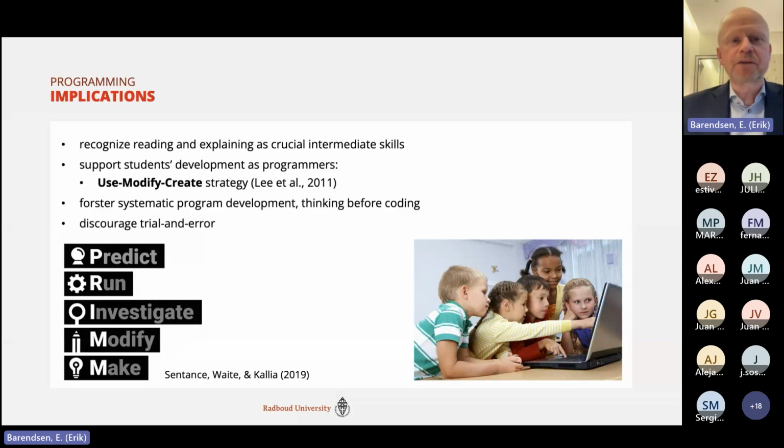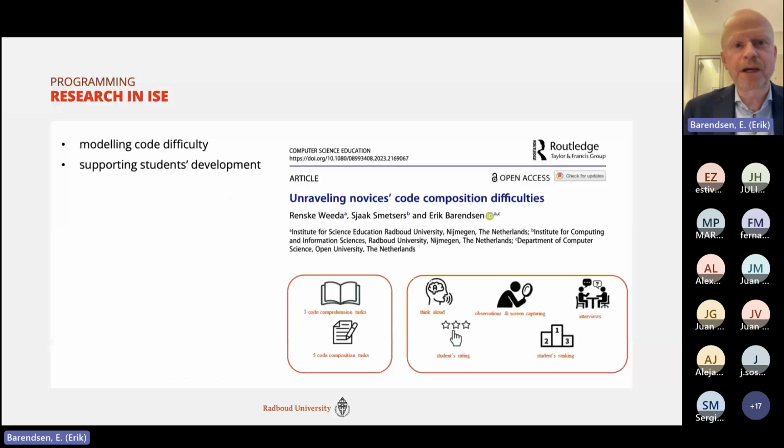So we know a bit more about how programming students develop and how to support that. And that is also what my group does in some research. So this is a paper that was published recently. One of my PhD students did some research in recognizing difficulties in beginning programmers and how to support then the development. And that really helps to also support teachers in understanding the difficulties of their students.